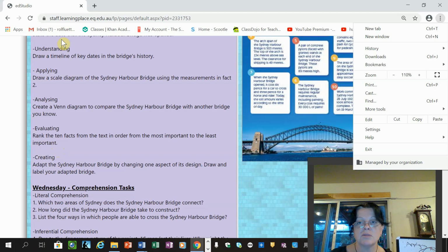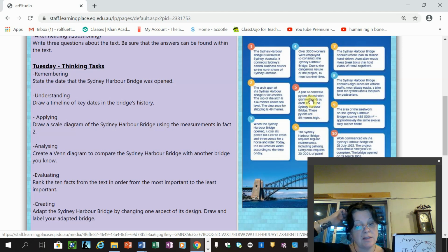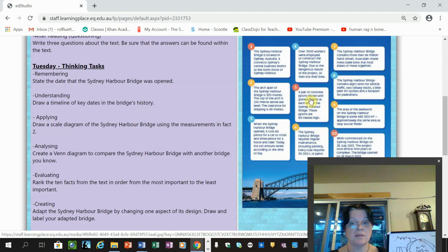If you think that box 5 is really important because that's the foundation of the building of the Sydney Harbour Bridge, a pair of concrete pylons, and you think 5 is the most important, not as important as opening the bridge, then put that down on number 8, up near number 10. If you think the opening of the bridge is the most important, put that as number 10.